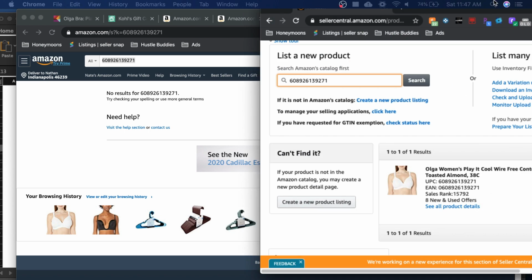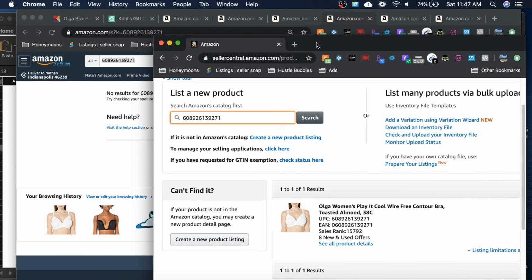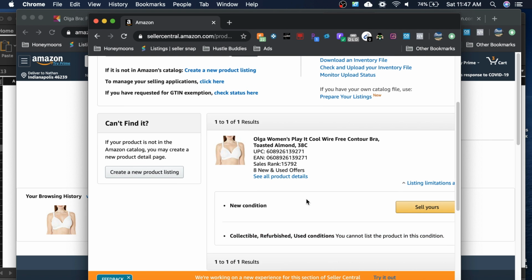And that's very interesting. I'll pull my screen over. Okay, so I searched that UPC that we were just looking at. Again, I just pulled it from there and put it right into Seller Central. And I can see toasted almond did in fact pull up. So no one is selling this. No one has been selling it. If we were to jump on this listing, we would be the only sellers of it, and you can pretty much command whatever reasonable price you want.